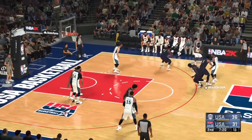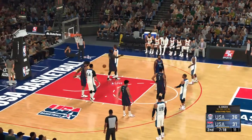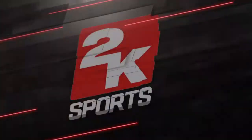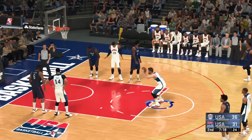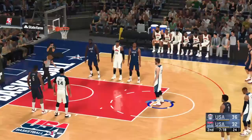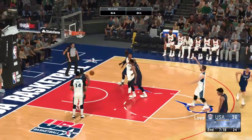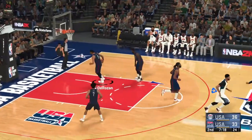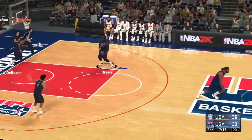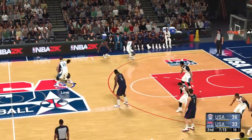Double team on Westbrook. Pass to Love. And a lot of contact on that one, so he'll shoot 2 here. And it goes on Draymond Green. Now, what I like about Love is that he knows his role. He's a stretch 4 who's out there to shoot from distance and get some boards. Klay Thompson, he's checked in for USA. Both free throws good from Love. Boy, he's got a great stroke from the line. That's not something we can say about all the league's big guys.